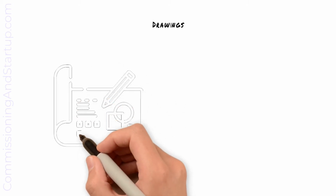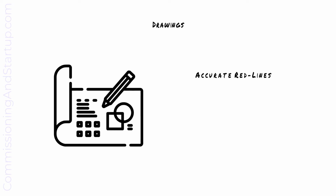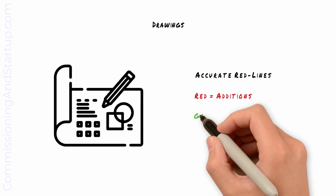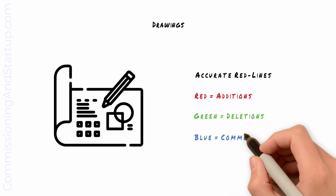At mechanical completion, the construction team is responsible to hand over an accurate set of red line drawings to the commissioning team. Drawings are marked up to indicate any as-left conditions in the field. Drawing markups are typically indicated in red, green, and blue. Any red markups indicate additions, any green markups indicate deletions, and any blue markups indicate additional comments.